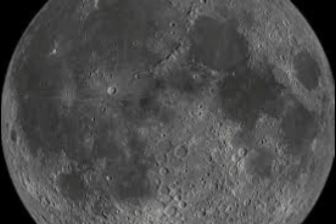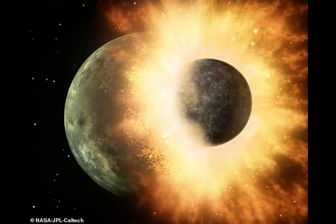Now, analysis of data from Chang'e 4 mission reveals substances from the moon's interior on the surface of the crater where the probe landed. This further provides evidence that an enormous collision occurred at least 3.9 billion years ago. The research was published in AGU's Journal of Geophysical Research called Planets.